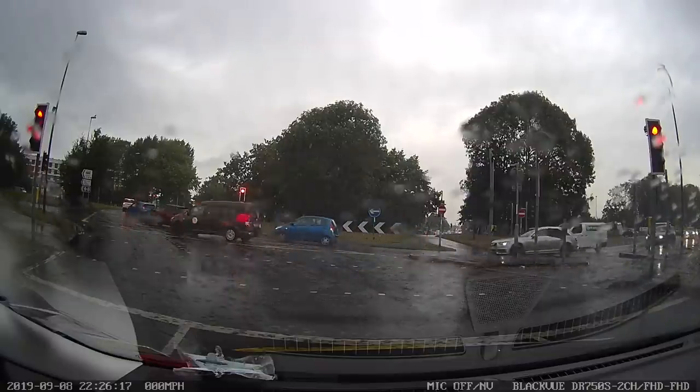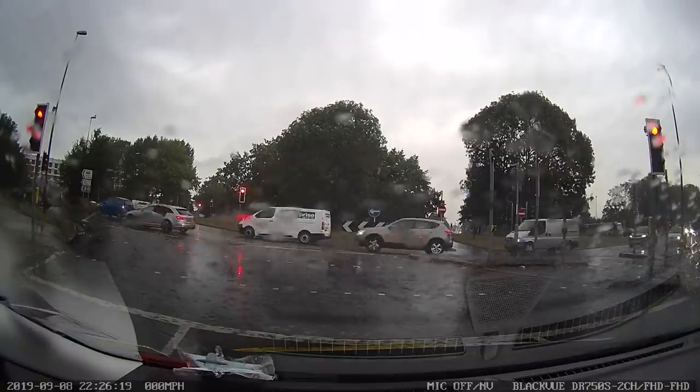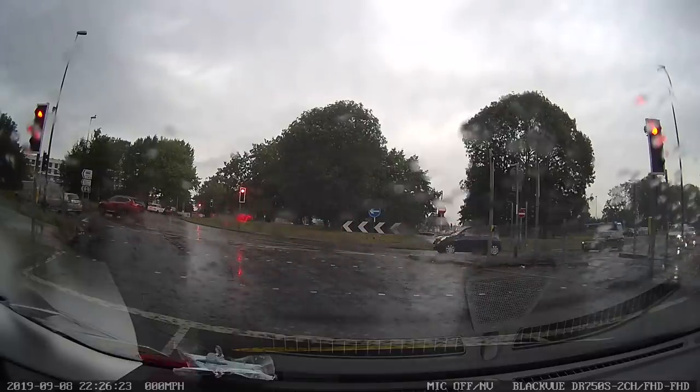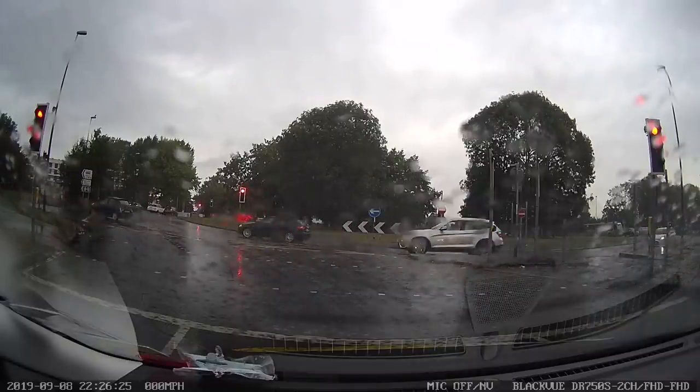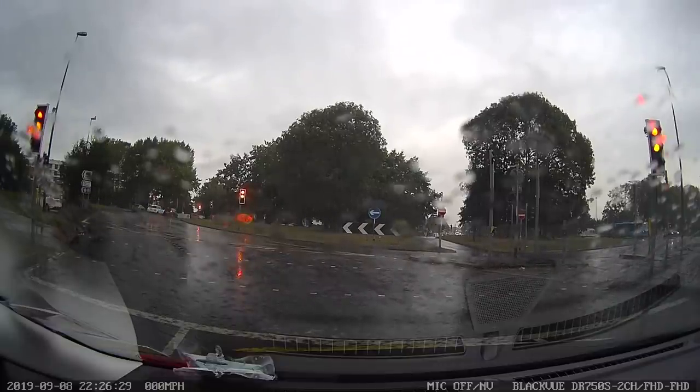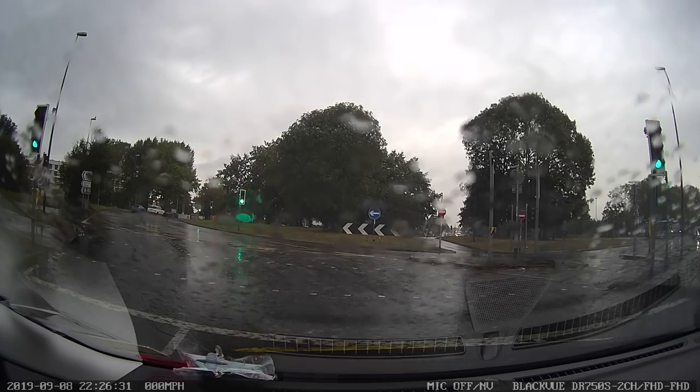Nice and quiet on the roundabout at the moment. If it is busier, we need to be very careful to make sure we can clear the yellow boxes and don't get stuck and block traffic. So when the light goes to green, today, quite easy to clear the yellow box, so no problem.